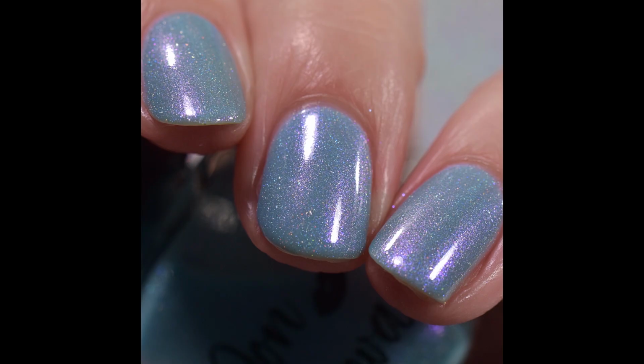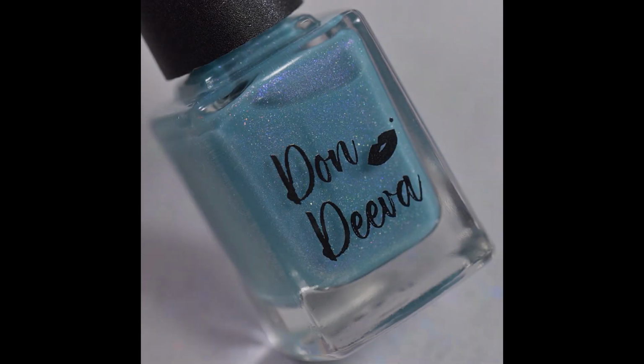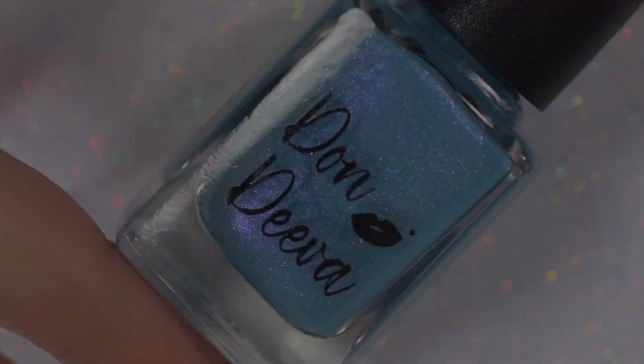The first polish that we're going to have a look at today is Aquamarine. It is going to sell for $12, and it is described as an aqua-colored jelly base with shifts of violet and pink, scattered holographic and hollow flakes delicately dancing throughout.